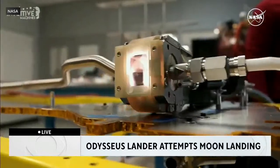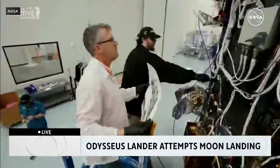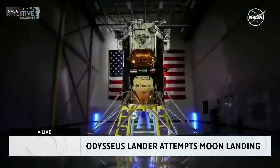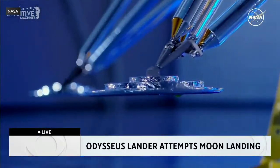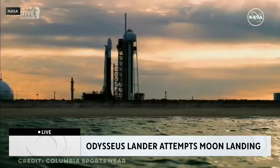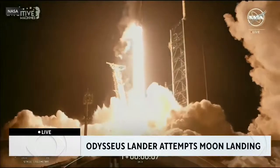The company completed its lunar lander in a new facility at the Houston Spaceport, just down the street from NASA's Johnson Space Center. It's an autonomous Nova-C class lunar lander named Odysseus. The lunar lander arrived at Kennedy Space Center in Florida back in December. Since then, teams have been integrating the spacecraft to Falcon 9's second stage in preparation for launch. Go IM-1 and the Odysseus Lunar Lander.